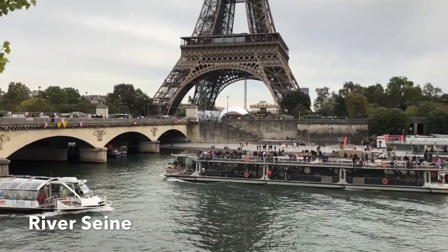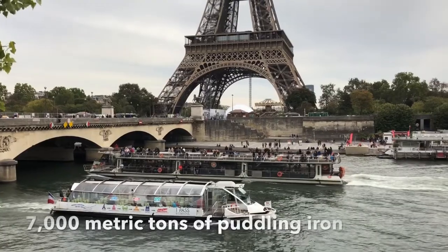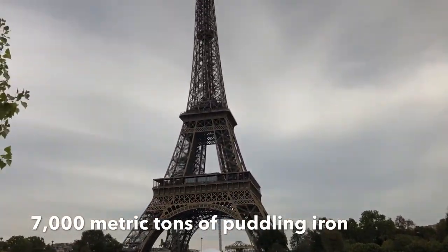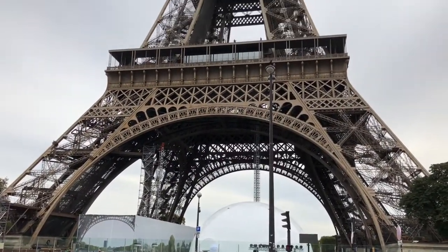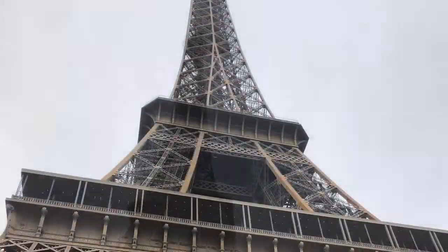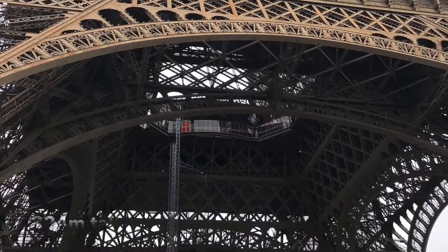Eiffel Tower is made out of 7,000 metric tons of puddled iron and is 324 meters tall.